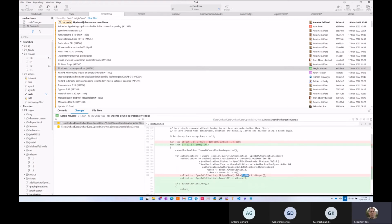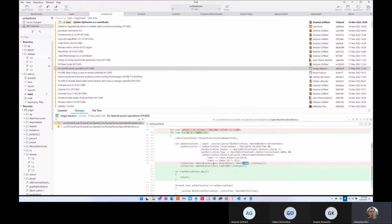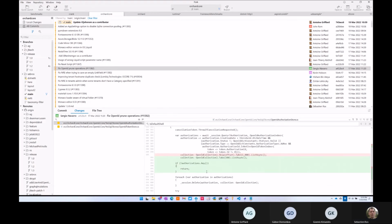But in this case, because the operation was flushed on every loop, when you remove 1,000, you need to start from 0 again, not from 1,000. So you always need to start from 0 and always take 1,000. Sergio changed it to batches of 100, but do it 1,000 times max. And if there is nothing to delete, just stop the call. So that fixed it.